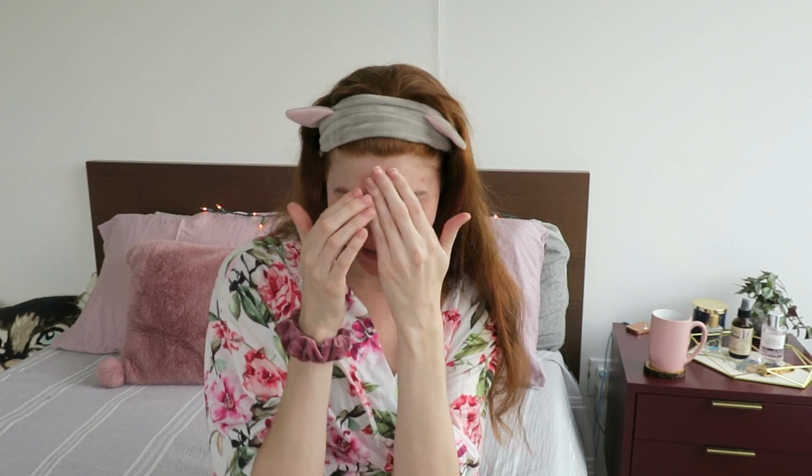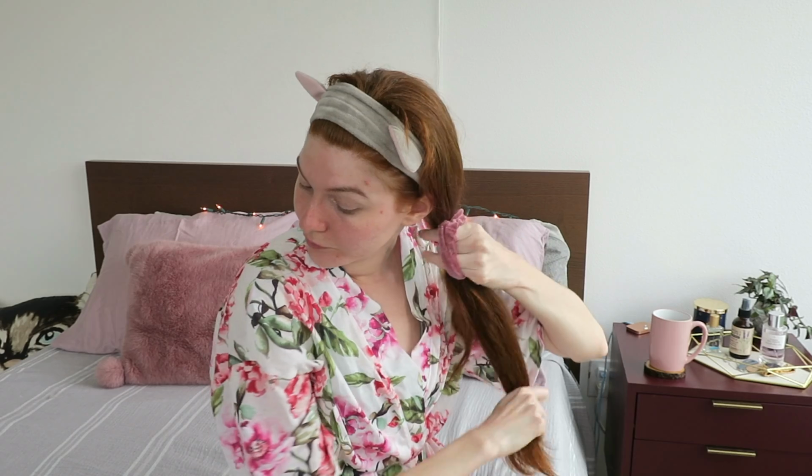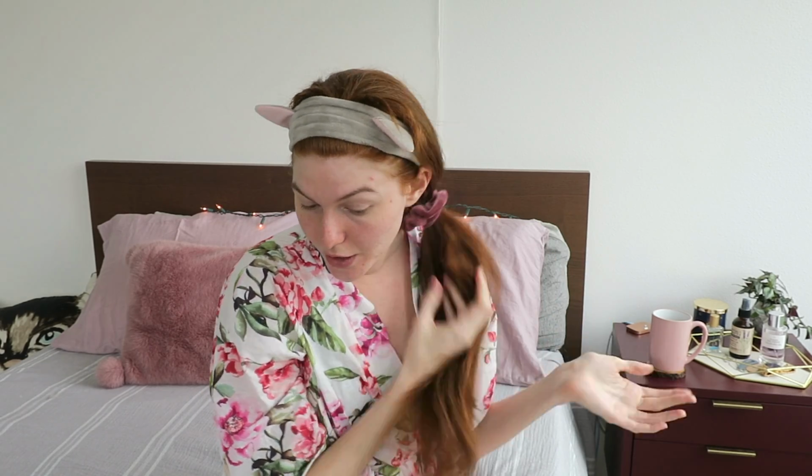Wet n Wild is one of my favorite brands in general, but especially as a drugstore brand. It's so affordable. So when I'm having the itch to make a beauty purchase, I will definitely go to my local drugstore and look at all the Wet n Wild things. So yeah, okay, I primed.